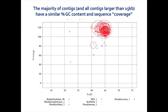On the x-axis, we have percent GC content, and on the y-axis, we have coverage. Most organisms, if you integrate over a long enough area of sequence, have a fairly stable GC content. So if you were to give me 300,000 base pairs of a human genome and a mouse genome, I could tell you if it was human or mouse based on the percent GC content, because humans and mice have 41 and 42% GC content. So if these contigs are from the same organism, what you should see is that they cluster in a small range of GC content, and we certainly see that.